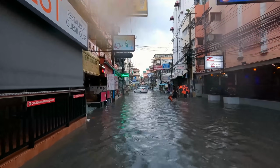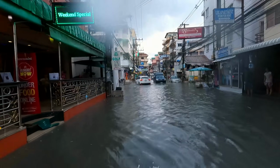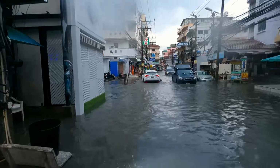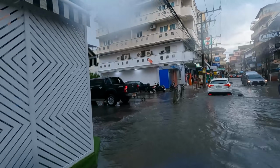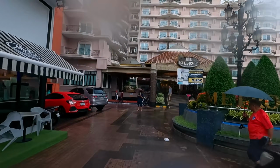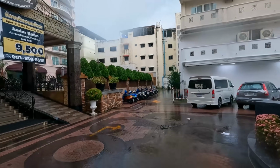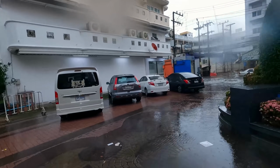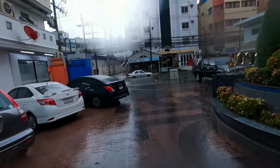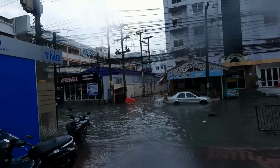We'll see, and I'll try to keep this camera lens clean the best I can, but that's going to be a futile effort. I'll show you how we do that. We'll go up here to the LK Metropole. They're high and dry up here. I guess as high and dry as you can be on a day like today. But we'll be able to get a good view here. Look at this silver car. You can see the water is almost to the top of the tires on that silver sedan down there.